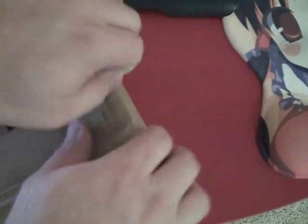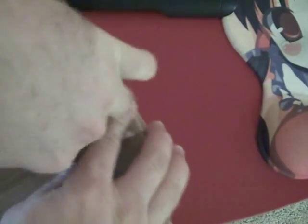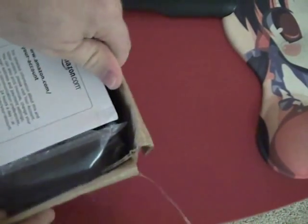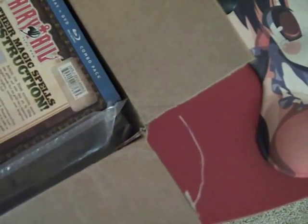So here we go. This week's new releases all came in this one box. Nothing too complicated about this, other than just the logistics of getting them out. So let's start with this on the top.